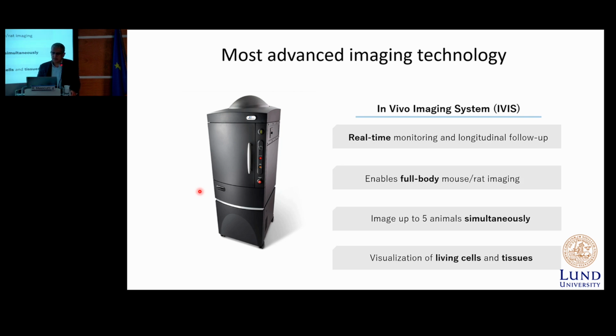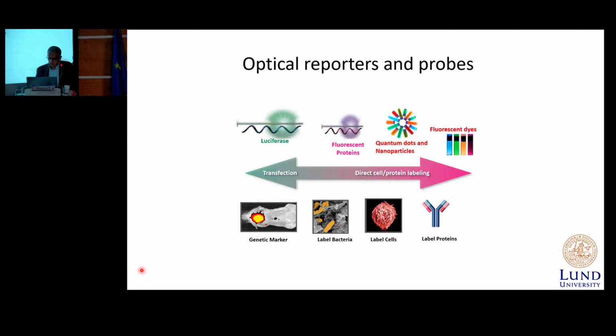So a few facts about IVIS. By using IVIS, you can have real-time monitoring of your subject. You can make a full body screening of it. You can image up to 5 animals at the same time, so it's saving a lot of time. And what is important is that you can visualize living cells and tissues. In order to use IVIS, you need to have some optical reporters or probes. This could be, for example, luciferase, fluorescent proteins, nanoparticles, quantum dots, fluorescent dyes, labeled proteins, labeled cells, labeled bacteria, or anything else. So you need to have something which is labeled when you transplant into the mice or rats.